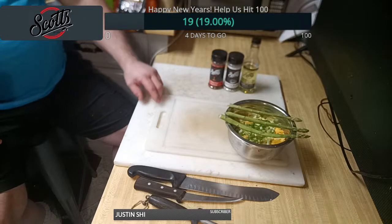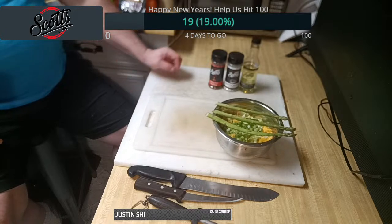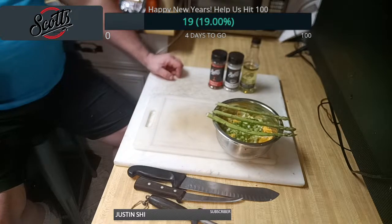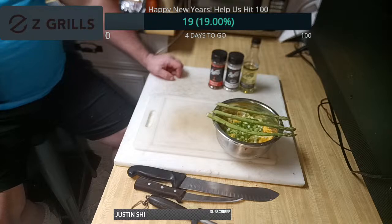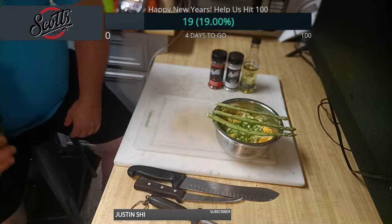That's why it's important, when you're working with stuff, to know what boards you're working on and what's raw, what's cooked, and keep them separate until they all join together on the plate. Because you don't want to transfer any bacteria from a raw piece of meat to a cooked piece of meat that's already been through the cooking process and is cleaned up. Or vice versa. It could be vegetables.